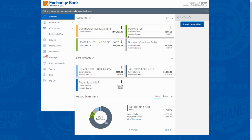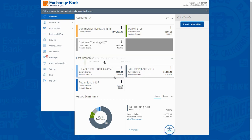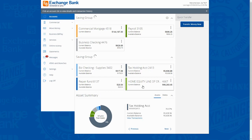So one of the coolest things I think about once you log in here, oftentimes businesses have so many different accounts for either different subsidiaries, or maybe you have a coffee shop and you have a bagel shop and you want to keep all of your coffee accounts together and you want to keep all of your bagel accounts together. We give you that ability to create different groupings unique to this user, okay?